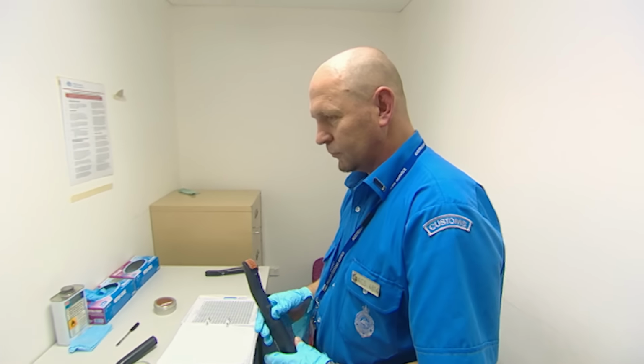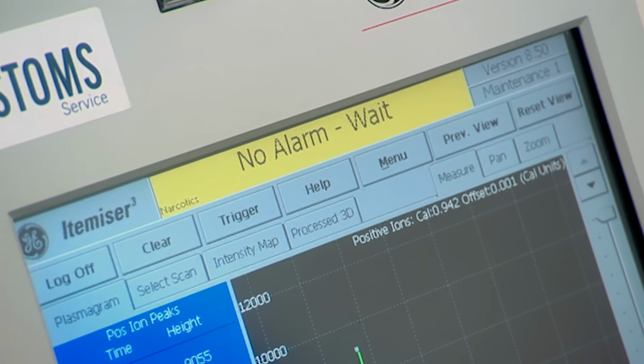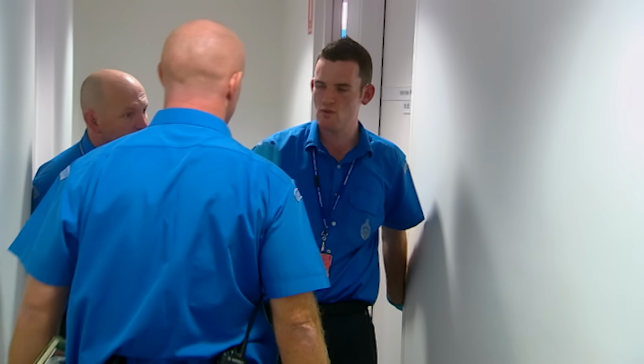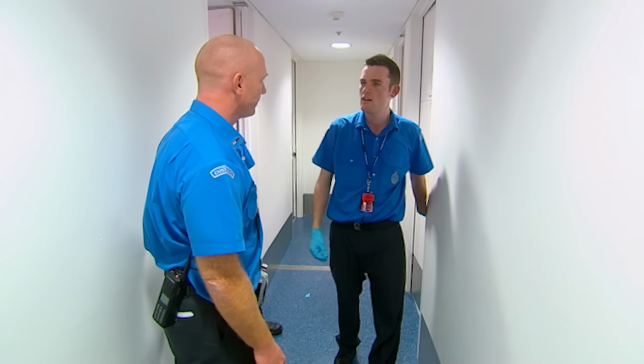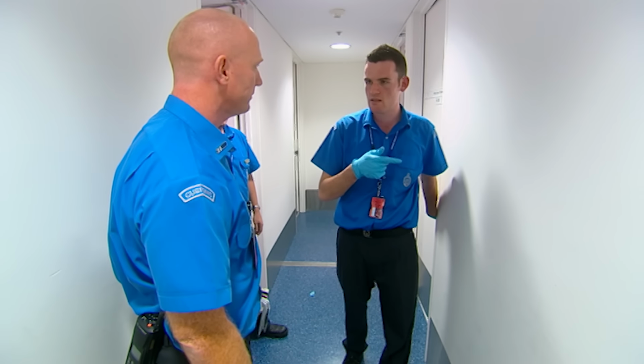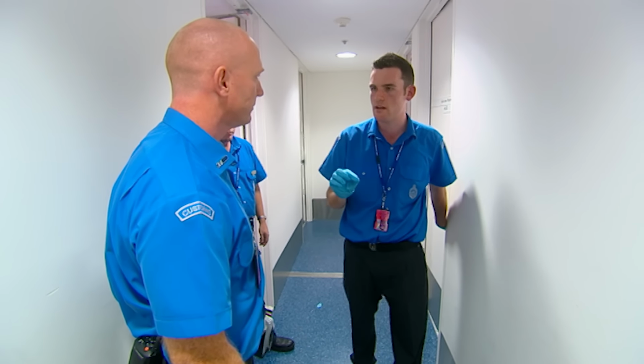Customs, the test is still giving a negative result. No. Then, finally, officers get the break they've been hoping for. These two lots of plastic, powder on the inside, coffee around the outside. There is white powder. We've popped it in the general narco test kit, and it's come up the yellow colour as printed on the front. Positive. White powder underneath.